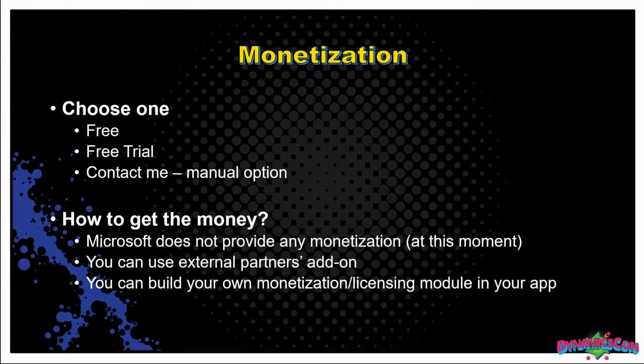Now it's more complicated, I would say, because you have three options when you are submitting an app to AppSource. One is that you can give your app for free. There are free apps there, so you can use them. The second one is the free trial. So you have some period to use it, and then you need to pay for it. And the third one, which I would say is the worst option for AppSource, is contact me, and it's a manual option. Why do I think it's the worst? Because you don't have the automated process. However, that's the easiest way, because you can do everything manually here.